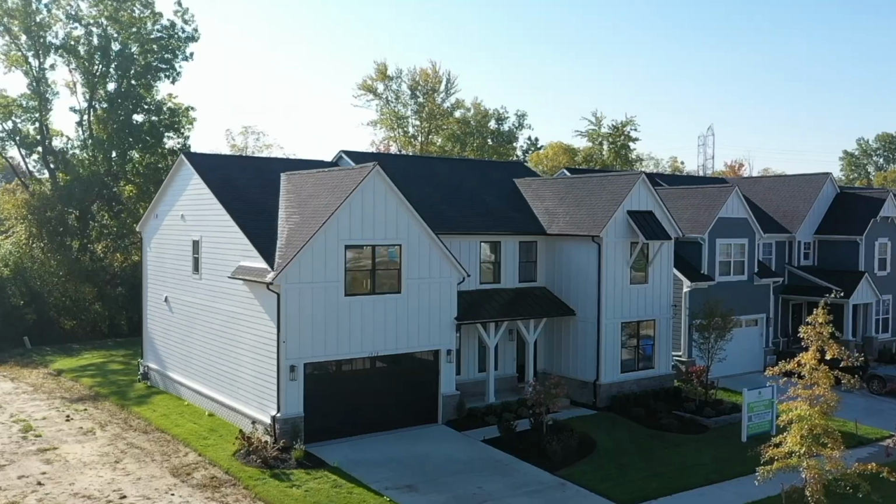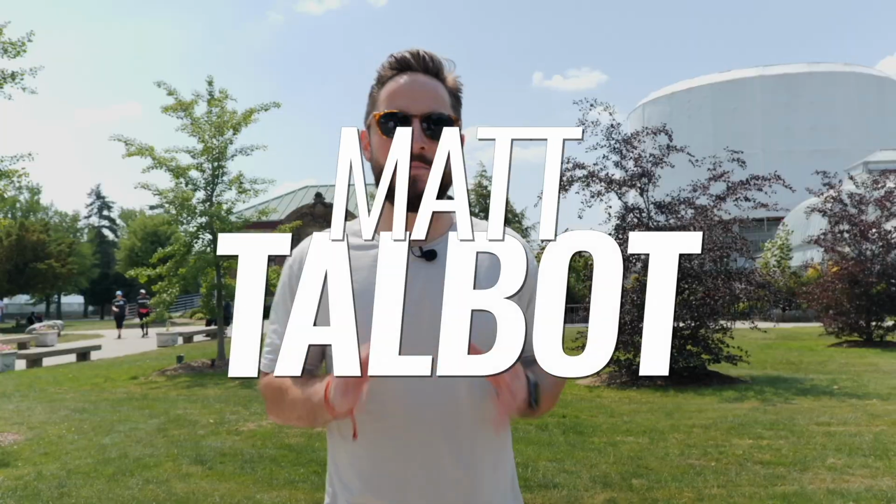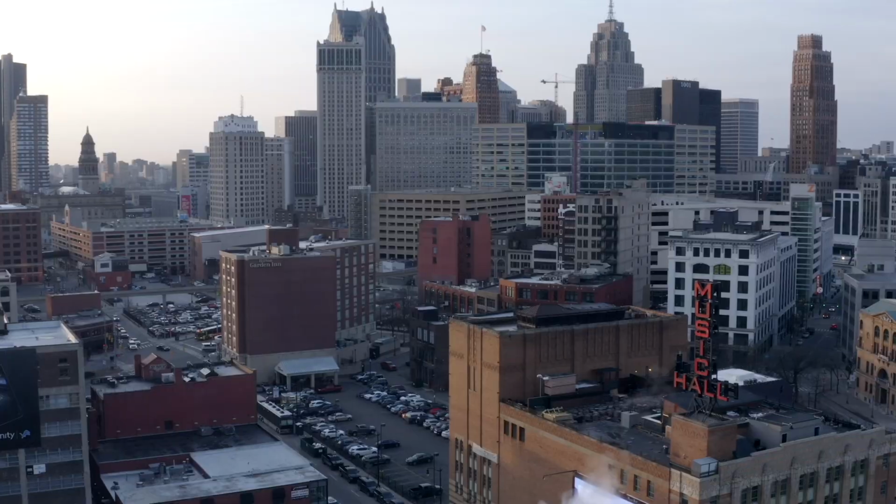This is what $975,000 gets you in Ann Arbor, Michigan. My name is Paul Singh from the Talbot team, and we are in Scioto Township in Ann Arbor, Michigan, touring this beautiful property listed at $975,000. And we get calls and emails from people just like you every day that want to move to Michigan.